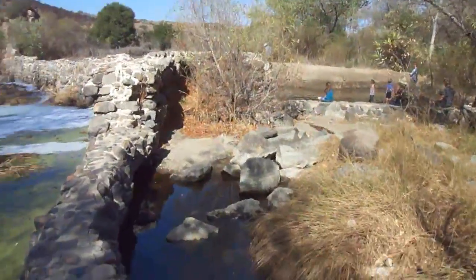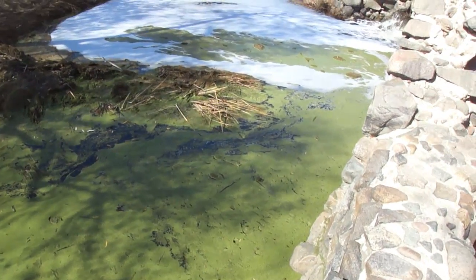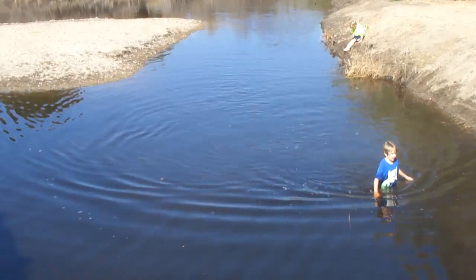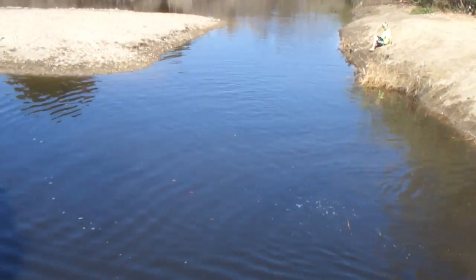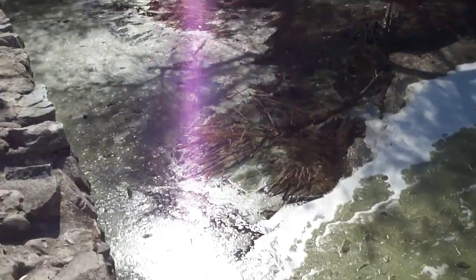So, I'm on the wall of the dam here, and if you look at the water here, it's all green algae. As I said before, the river, as it goes downstream, it takes dust and debris and little children down with it, and eventually takes it down the waterfall, where it transforms into green algae and continues to go down.